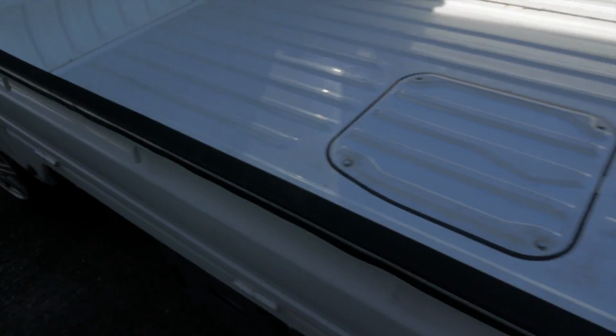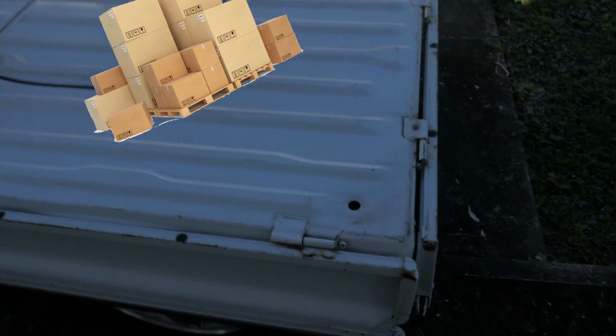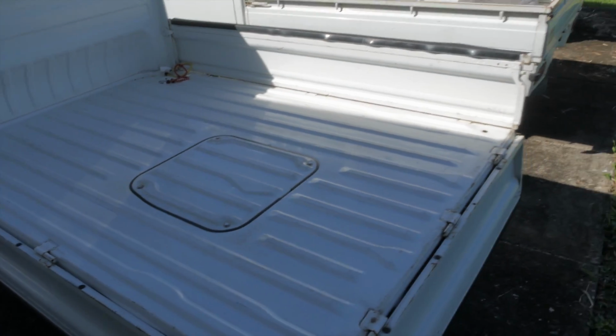and I'll show you what I mean, which is one of the neat things about owning one. So you unlatch this, the latch is here, fold flat, which makes it very handy to load stuff. And also, if you remove this bolt right here, you can slide the whole thing out so it can be truly a flat bed, and they all do that.